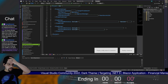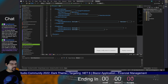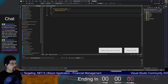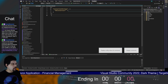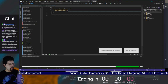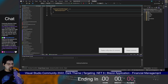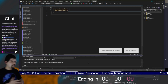We have been on stream playing with this financial management tracker application that I have been wanting to finish up. The last thing that we did, I believe, was to get the lookup lists to populate in drop-down boxes. Right? I don't know why I'm pressing Control. I'm so used to doing desktop dev right now that I'm Control F5 running the app. Oh my gosh.